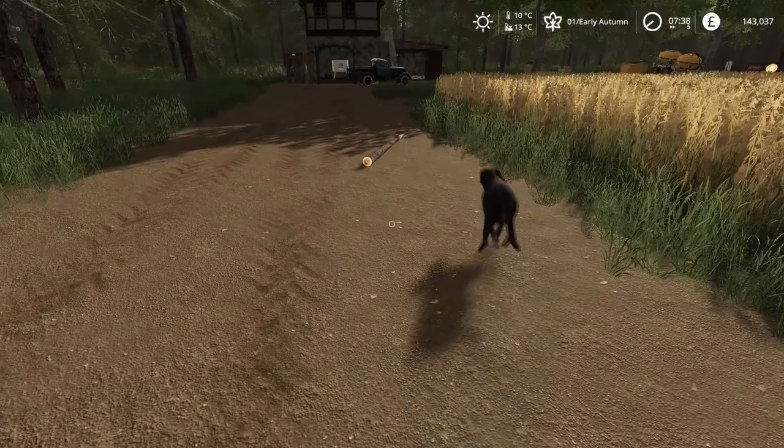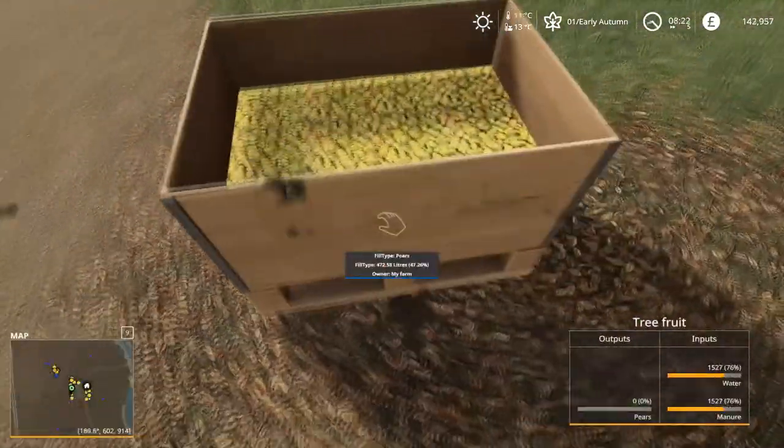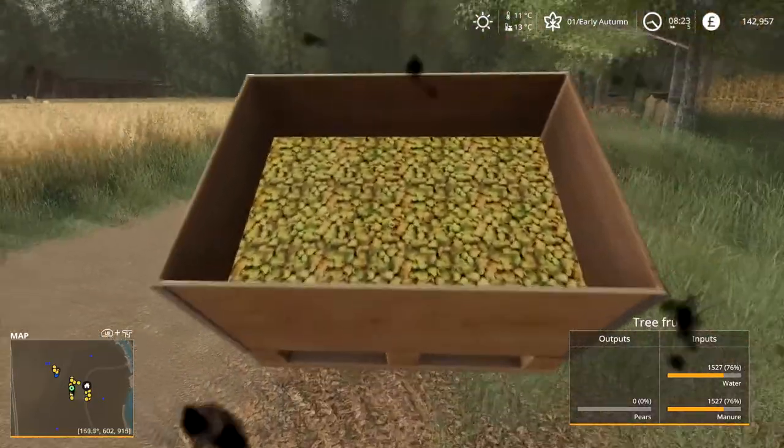Tonight, dog fetches a stick, we make a new field, and things get a bit fruity.